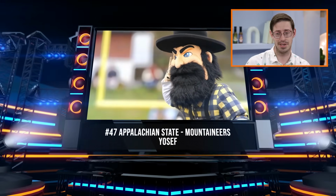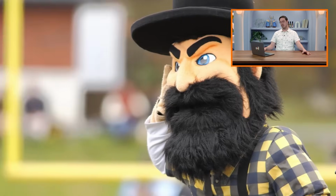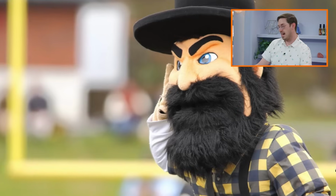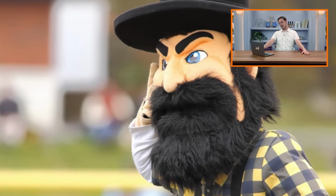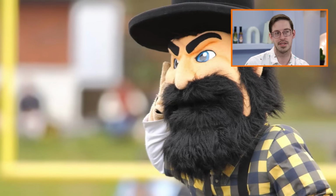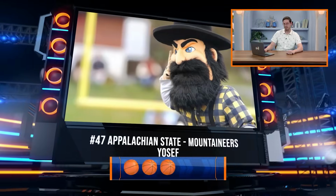Yosef from Appalachian State, Mountaineers. This mascot looks like he's the coach. I lived on the Appalachian Mountain Trail, I did. There were people who looked like this, their names are not Yosef. I knew Peggy Sues, Billy Bobs, Lily Anns, Reagan Mays. I knew everyone had 2 names and that wasn't their last name even. His eyes are crystal blue though. I like the checker shirt. God, he does have a raw sexual energy. He's like lumberjack hot. I want him to open his mouth so I know how many teeth he has. 3 out of 5 basketballs.